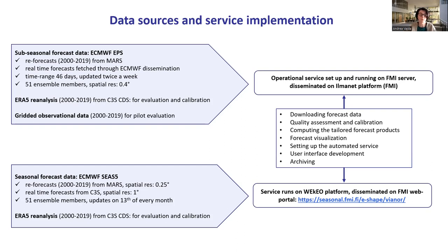The subseasonal forecast outlooks are produced in operational runs on FMI servers, and they are disseminated through an online user interface called the IlmaNet platform, which is also used by our customer service. While the seasonal climate outlooks are produced on the Wikio platform and disseminated to the users on the FMI web portal.